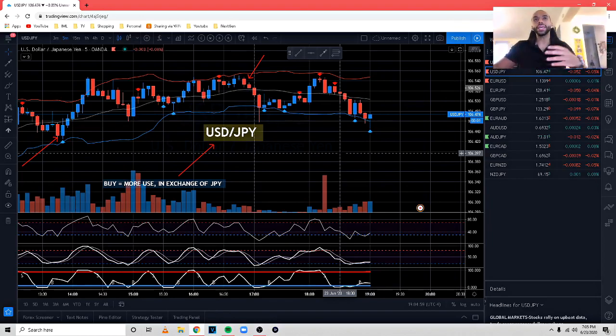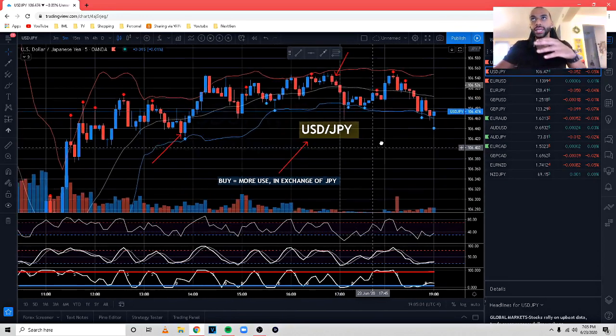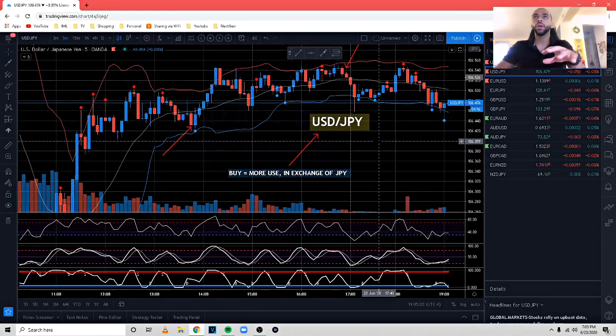So when we're trading in the Forex market, we're not trading a specific currency. We're not trading shares or the physical asset of that currency. What we're doing is we're trading the value, how much that currency is actually worth. We're trading the value of that currency in exchange for the value of another currency. Hopefully that makes sense to you guys.